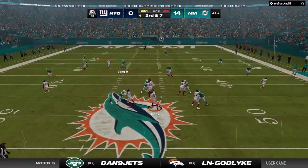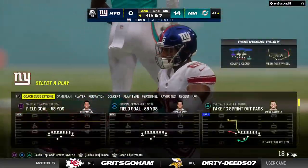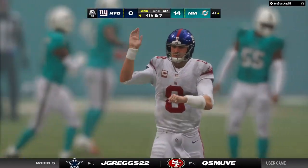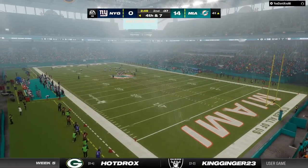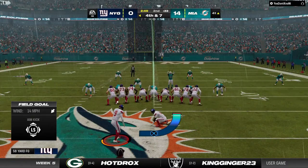Here's Jones on third down, and that will be incomplete. Based on my math, they've only converted one time thus far in this game. So you can see the frustration starting to come out a little bit. Third downs have been a problem for them all game. They've got to start becoming solutions.